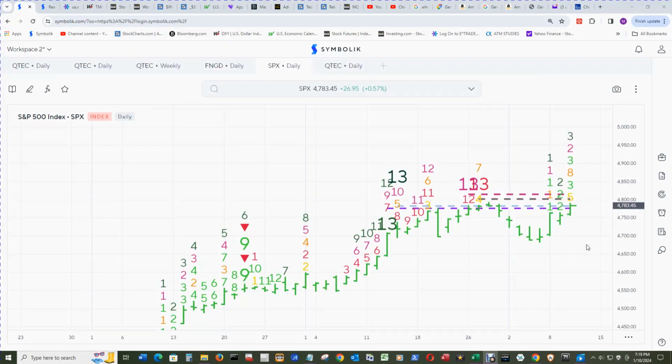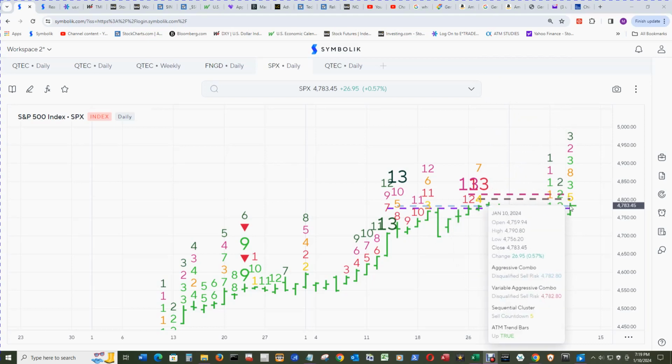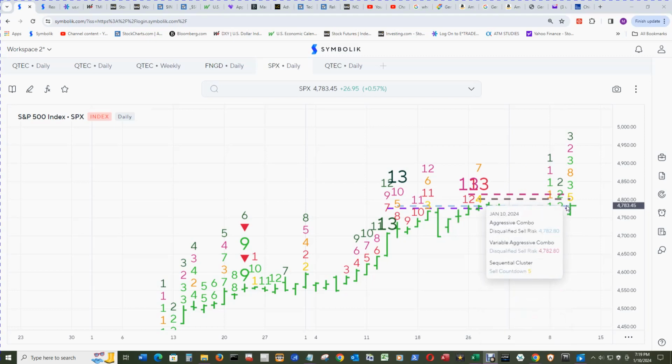And in the S&P 500 daily chart, with every combo and sequential known to DeMark on there, not everything prints, but we certainly do get the risk levels. And price had that recovery today and closed above this risk level here for the aggressive sequential, and I believe the aggressive combo too. So yeah, there was a close 47.83. This is at 47.82 something. So same thing with those two risk levels.